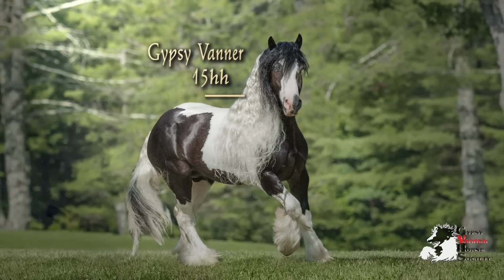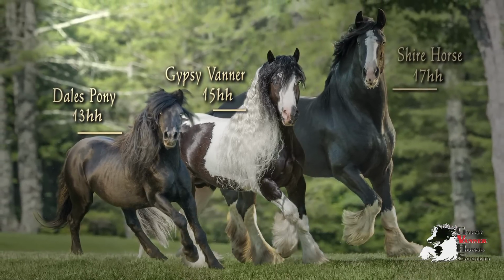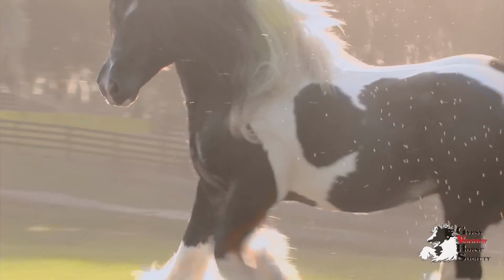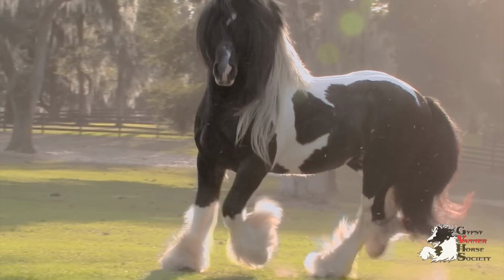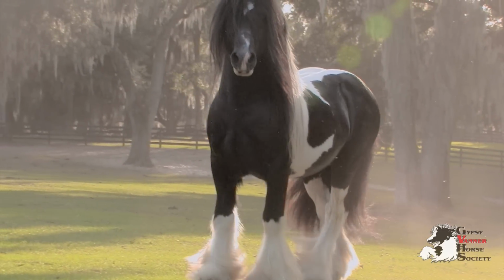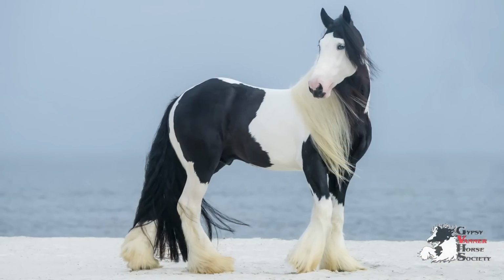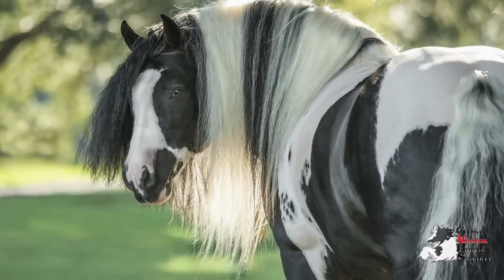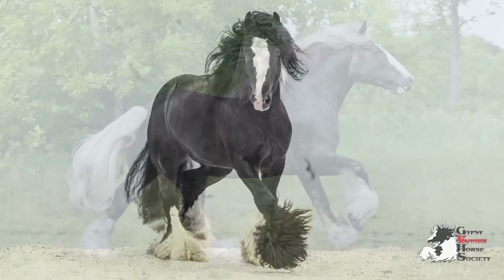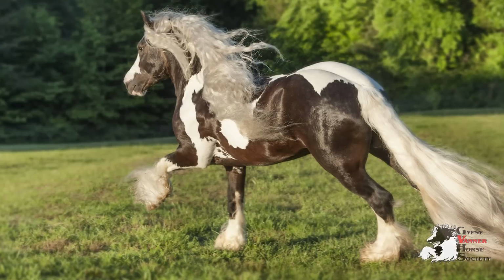The average size is about 14 to 15 hands, measured at the withers, with a hand being equal to 4 inches. Their body is that of a small draft horse, with a powerful and compact build. Variously known to gypsy people as piebalds, colored horses, or colored cobs, the resulting Gypsy Vanner horse is now recognized as a distinct breed. They come in all imaginable horse colors, but are most commonly black and white, known as piebald, and brown and white, or skewbald.